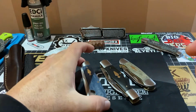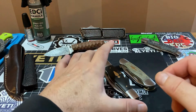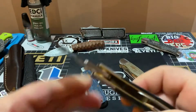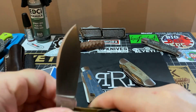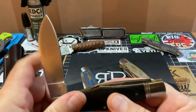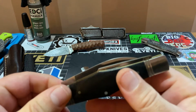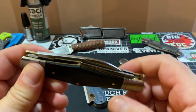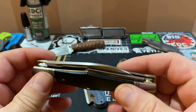And I did hear that Knife Detector, my man Knife Detector, had a problem with his. Now, I know a lot of people, when it goes into the half, get that satisfaction of driving it home all the way, boom, all the way home. I never do that, just for the sheer fact that he hit the back spring when he shut his, so he got a little ding.